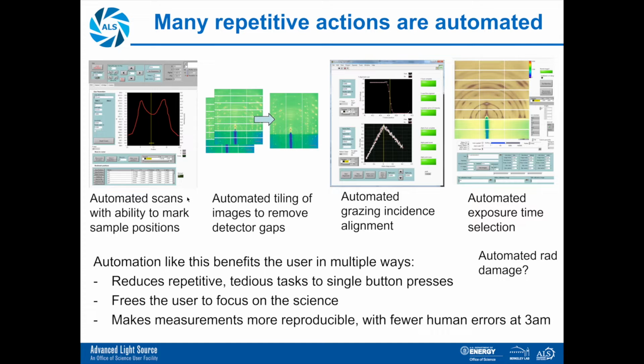We have automated grazing incidence alignment. You just push a button and it will align your sample parallel with the beam in 30 to 60 seconds. So that's fast. It works very well. We have automated exposure time selection. And this is actually one of the best pieces of automation that I've written. It's been very helpful. It again makes training easy if users want to know what exposure time to use. They just push a button.